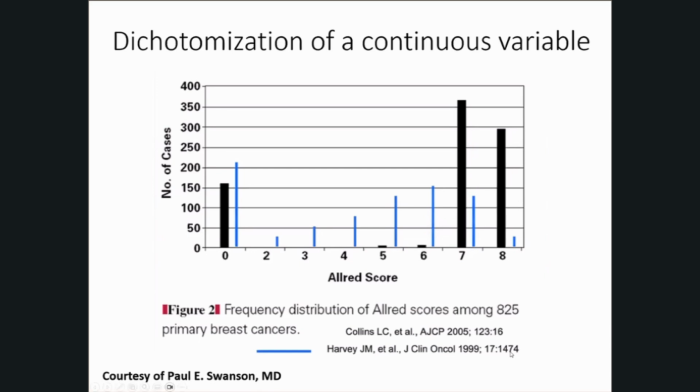And something happened between this publication in 1999 and this publication in 2005, and there were technical advances in detection chemistry, primary antibody, and then secondary antibody, aka detection chemistry. And the detection chemistries that were developed, they're referred to as polymer based, are a signal amplifying technique. And what resulted, the output was the dichotomization of a continuous variable.